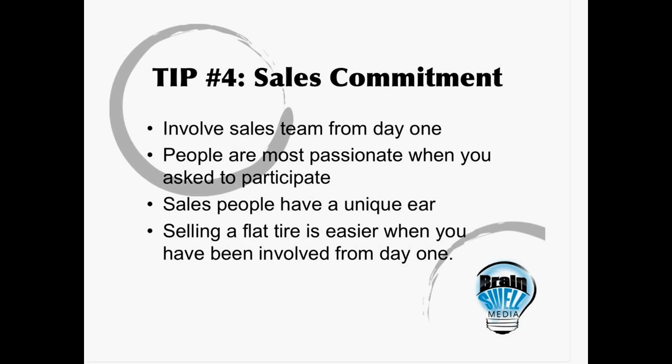If you want to have a sellable website and you want to make money from your website, do you need a great website? It helps.